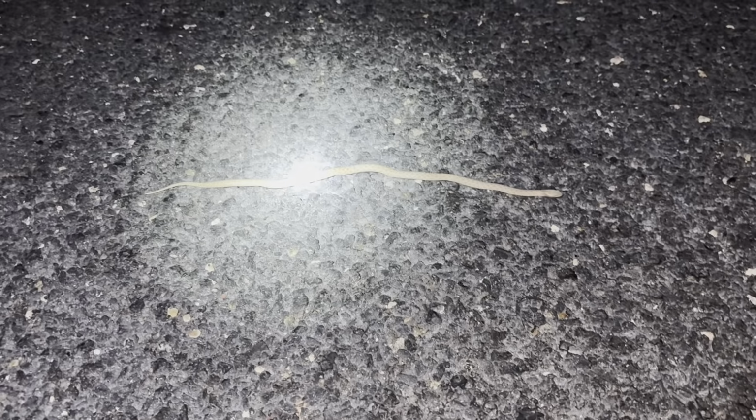We just cruised up this night snake. It's a relatively decent size, bigger than most of the ones I see on this road. Yeah, very cool.